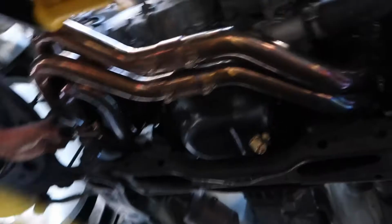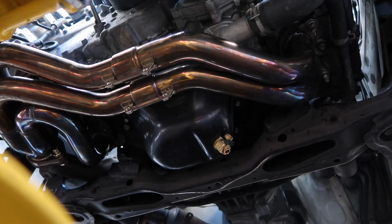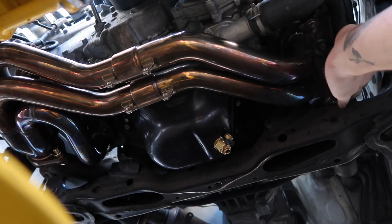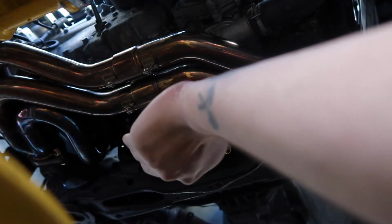Oh, it was just the two O2 sensors. These connect to something, right? Oh wait, hold up. Yeah, let me connect them. Make sure that it doesn't touch the bottom. So it actually does sound a little bit louder. To me, I don't really notice a difference, but I feel like it is a little bit louder.